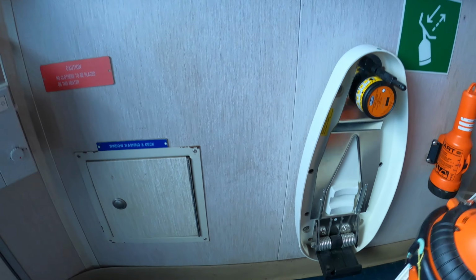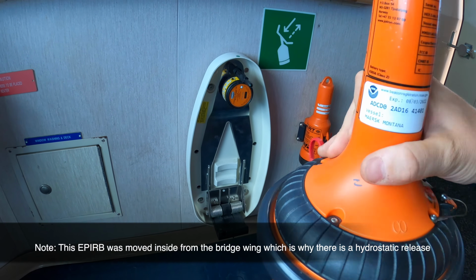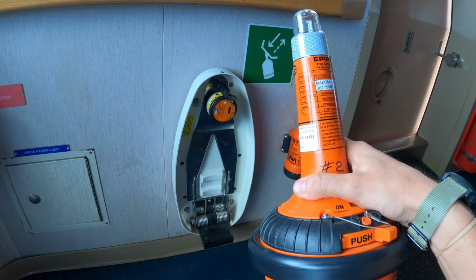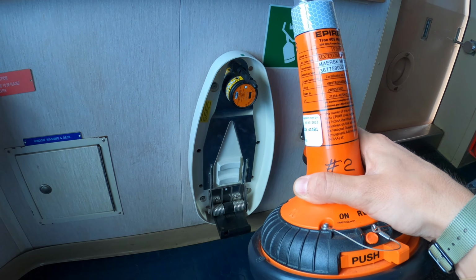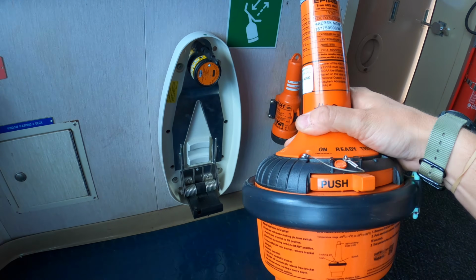That's what that looks like. So this works over the satellite. In an emergency, you would want to turn this on and it would send a signal to a satellite, which would then alert a rescue coordination center on land. It would give them your position, it would give them your ship's name, and using all of that, they'd be able to come out and rescue you.